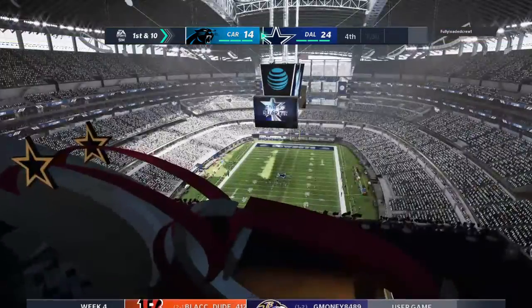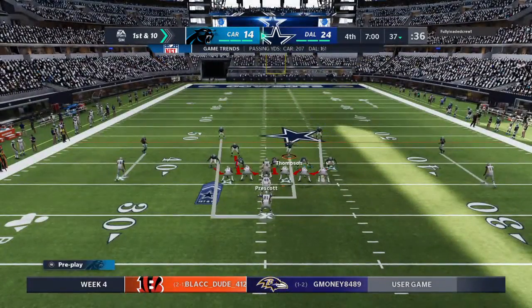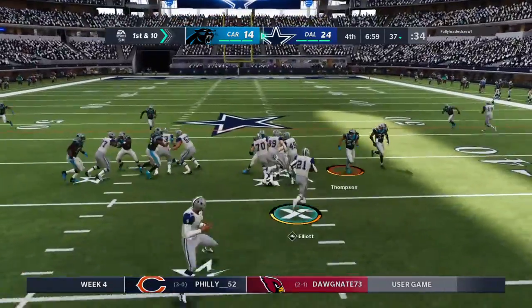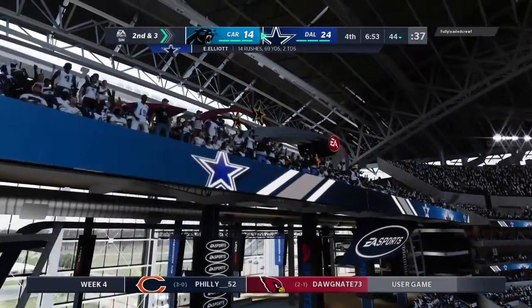1st and 10. And that is going to do it for this third quarter of action. You're watching the NFL on EA Sports. Boys 24, Panthers 14. They'll run on first down. It's Elliott, and this will be stopped at the 44. That one good for 7 yards.